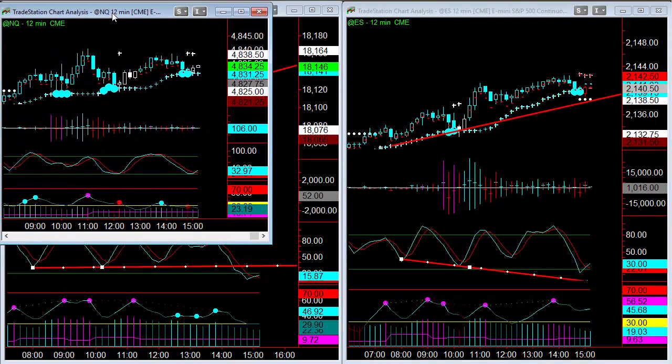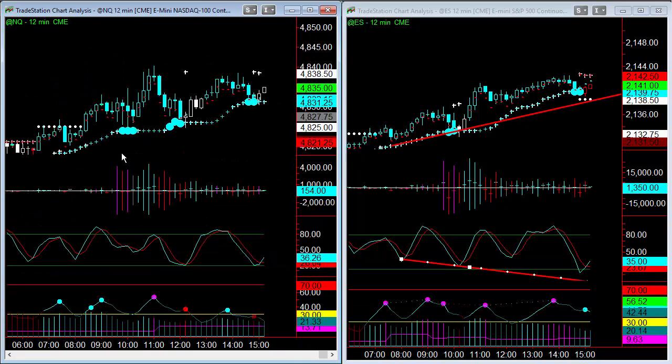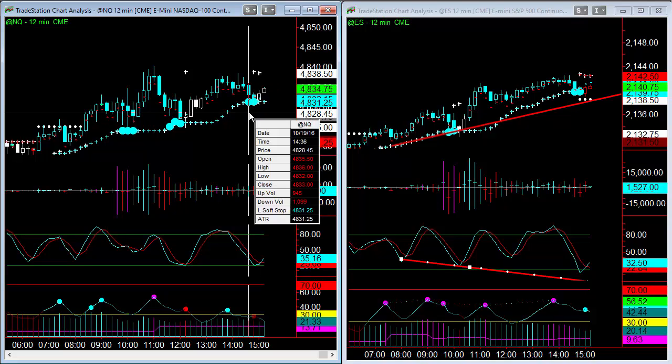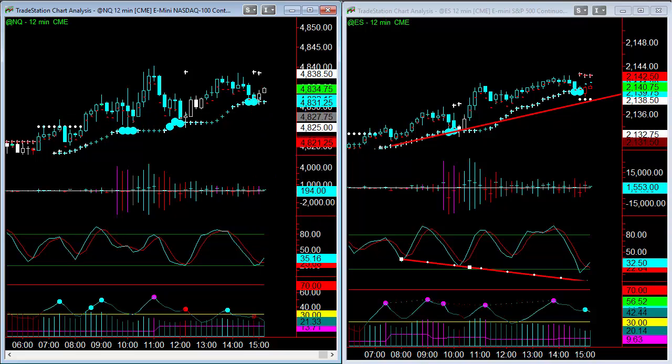If we go over and look at the NASDAQ, you can see we had an entry right at 10 o'clock this morning. Then about noon we had another entry into this uptrend. You can see this one also had the volume divergence, and we just had an entry maybe 15-20 minutes ago.